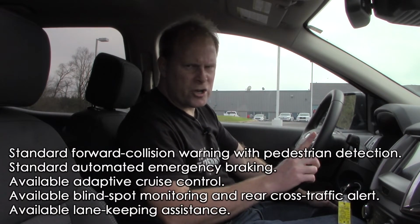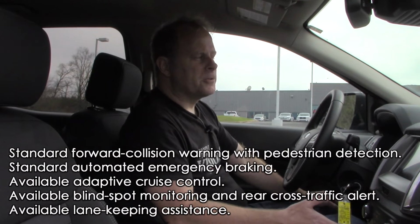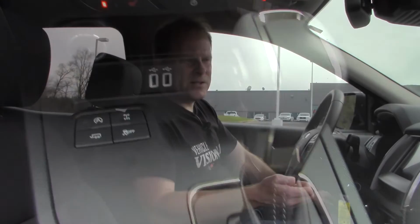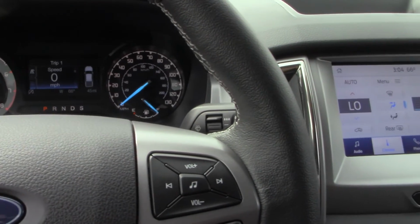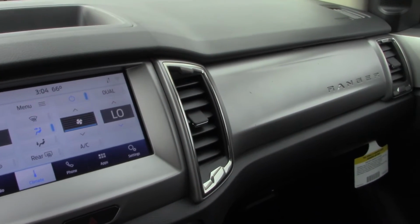There's one thing I want to share here real quick. You do have the auto start stop feature, and if you're not familiar with that, for some people it can be a bit of a nuisance. When you come to a complete stop, the engine shuts off. When you take your foot off the brake and get ready to go again and hit the gas pedal, the engine's going to start back up and you can accelerate. If you want to turn that off, there is a button here to do that.